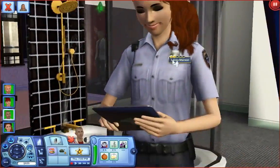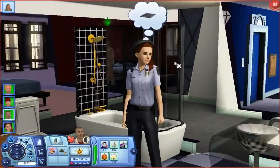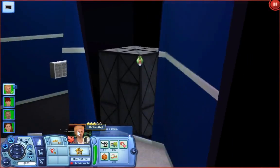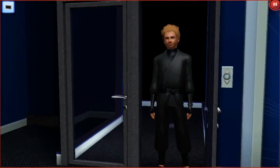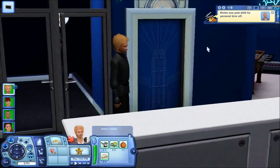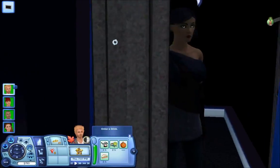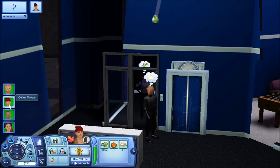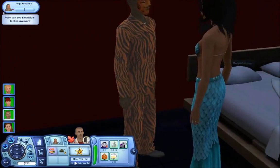we have Lacey as a police officer, as you can see here. Selena's on her way home. Richie, what's Richie? Richie is a ninja. He's a ninja. I'm very curious to see what everybody else is. This chick's a police officer too. No, that's not gonna work. And Dedrick is a tiger.